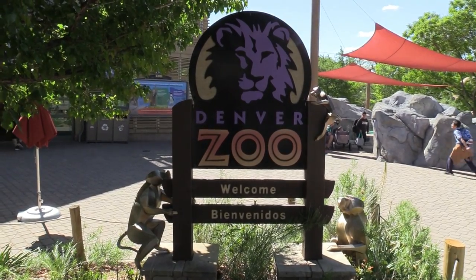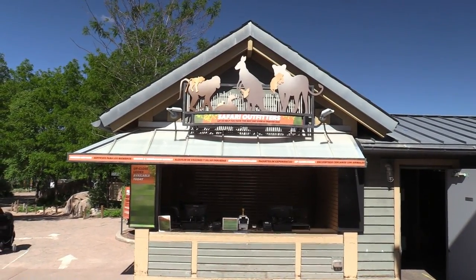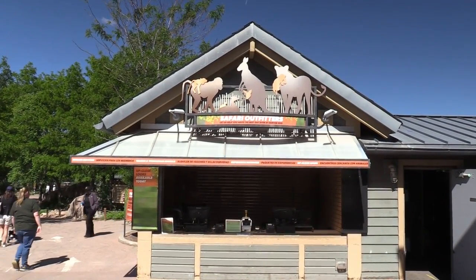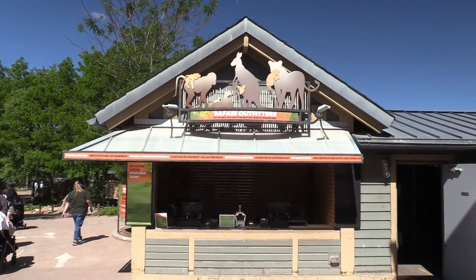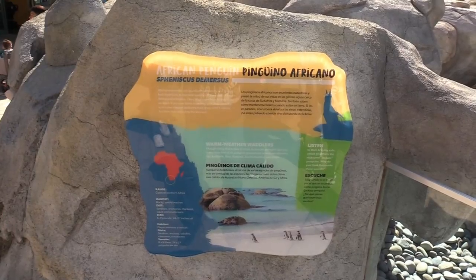So once I get past the entry point, I'm going to attempt to find a map. I don't know if they're giving out paper maps yet, but we'll find out. All right, Safari Outfitters is where you would go to rent wheelchairs and strollers and electric scooters. We've got African Penguin Point right at the front. There we've got African Penguin.